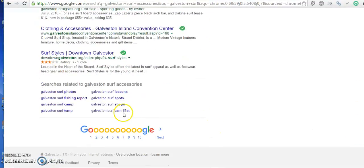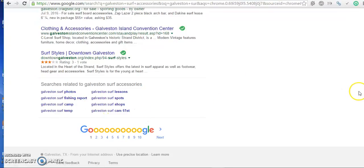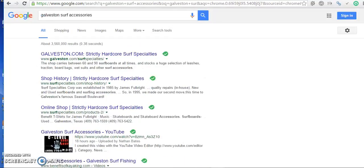So we wouldn't necessarily shoot for those words. What we would do is come down here and see what Google is saying people actually are searching for, and that would be the start. I have tools and different ways to get all those keywords, and there's probably a bunch, up in the hundreds. So that's what I do.